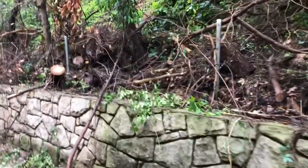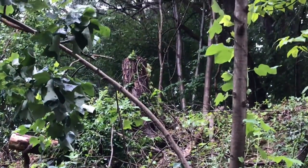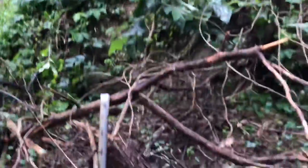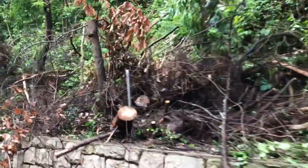Here you can see a whole bunch of pine chunks. This was from this big pine tree that was right up on top of the hill there. You can see the stump still there, but that was a big tree. That was the biggest one we took down when we had that 40-foot lift.